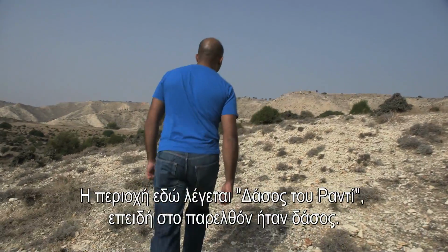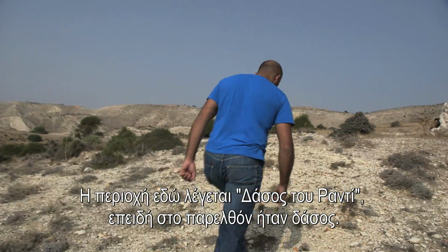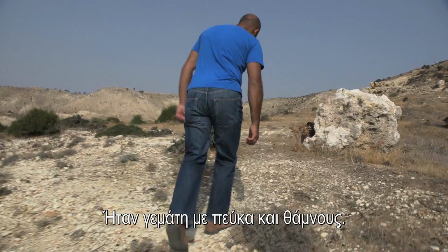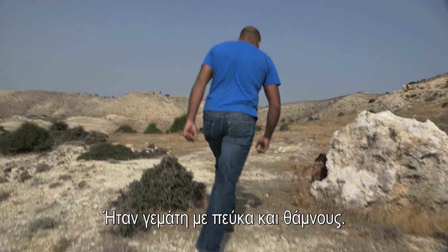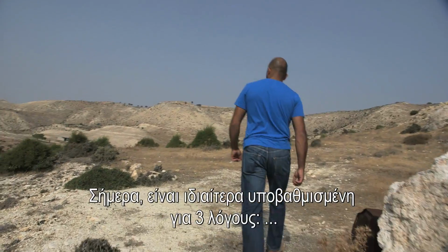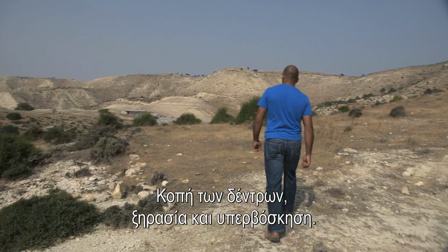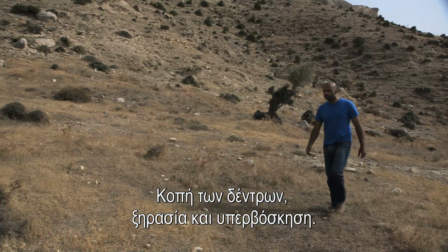The area here is called Randy Forest because it used to be a forest. It was full of pine trees and bushes. Today it's highly degraded due to three main reasons: cutting of the trees, drought and overgrazing.